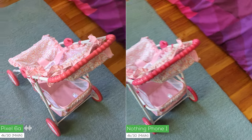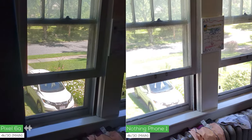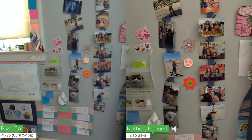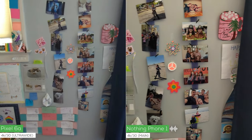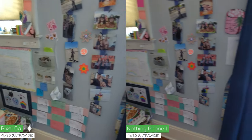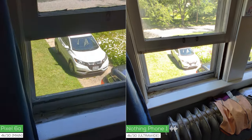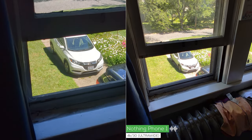Both of these phones are able to capture 4K video from the rear cameras on the back of the device. The Nothing Phone 1 isn't able to zoom out on the fly while still recording to the ultra-wide camera. You're left stuck with that main sensor, and if you want to switch, you do have to stop recording and start again. And the same goes with the ultra-wide camera on these devices. If you want to switch over to that main sensor after starting recording with the ultra-wide, you can do that on the Pixel 6a simply by tapping the on-screen button, but there's no option on the Nothing Phone 1.